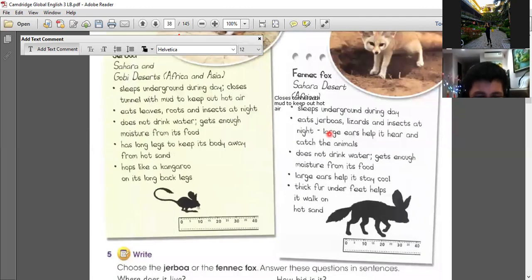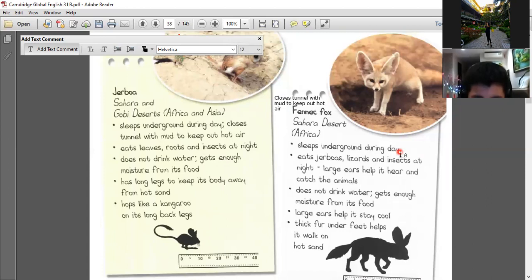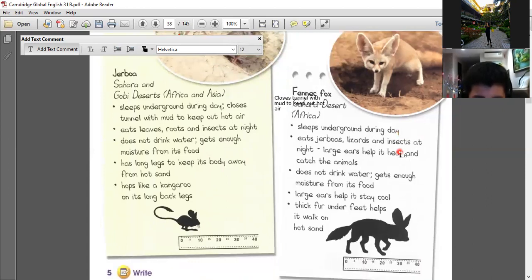Okay, so as you can see, we also have the measurement of each animal. All right, so as you can see, it's very small. The jerboas are just so small. That's why they are eaten by the fennec fox, because the fennec fox looks like a dog or somehow a cat or something like that. Yes. So that's how their features are.